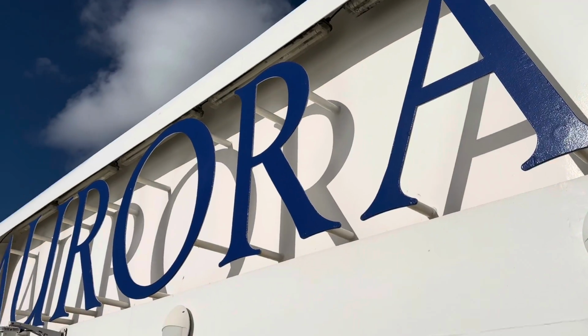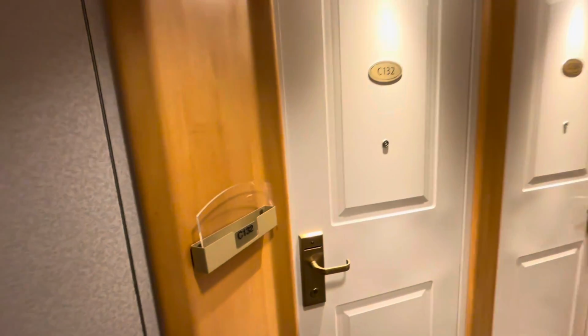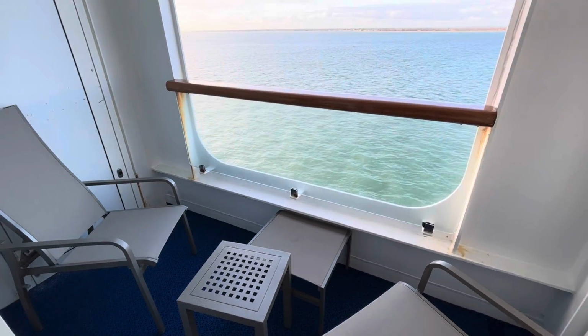I'm on board P&O's oldest ship in the fleet, Aurora, and here's my tour and review of our cabin. It's C132, a standard balcony cabin.